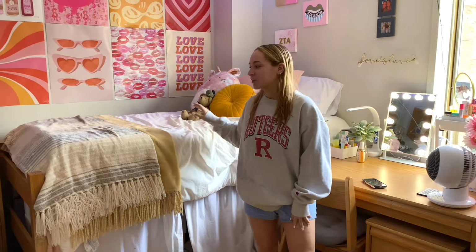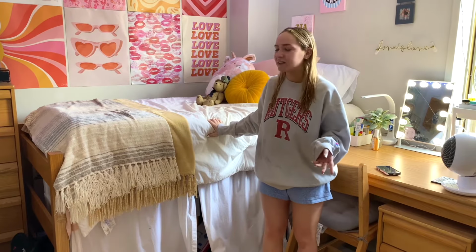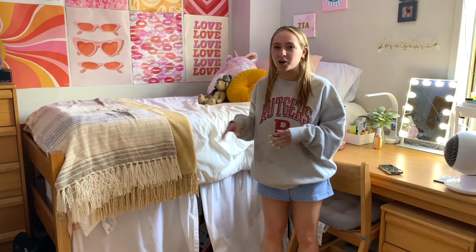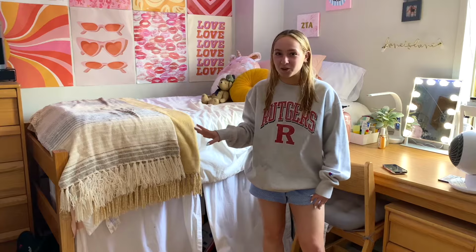Onto my bed, there's a couple important things that you're gonna need for your bed. They're so important. Jules and I both have mattress toppers. Mine I think is like 3 inches. I would not go any smaller than that because you really can't feel it at that point. We also have a mattress protector. You don't really know who slept on your bed before. It's so important for spills or anything.